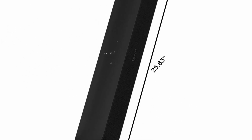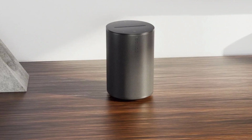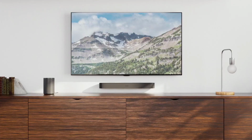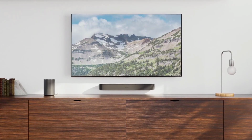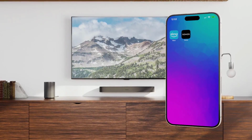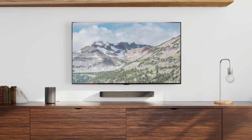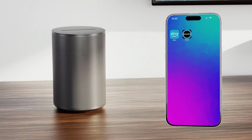This next generation soundbar retains the same compact design of the original Sonos Beam at less than 26 inches in width. What's the difference between them? Well, this model supports Dolby Atmos content, which is increasingly common on both streaming platforms and Blu-rays.